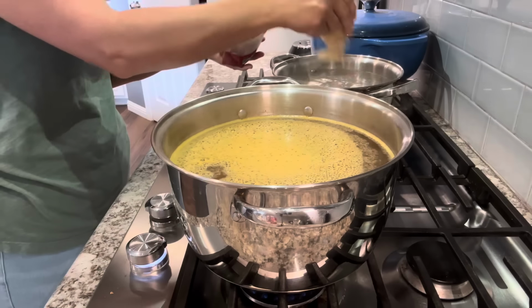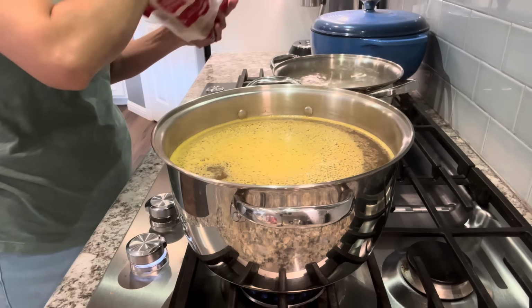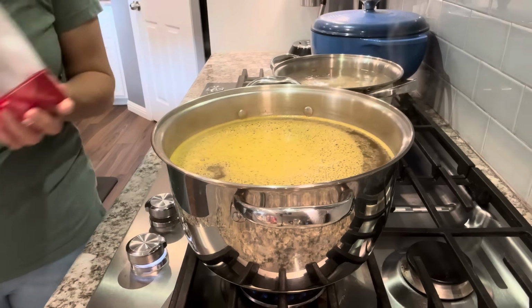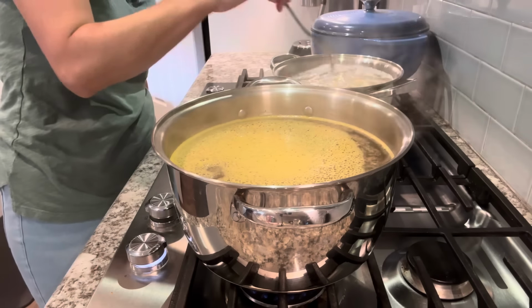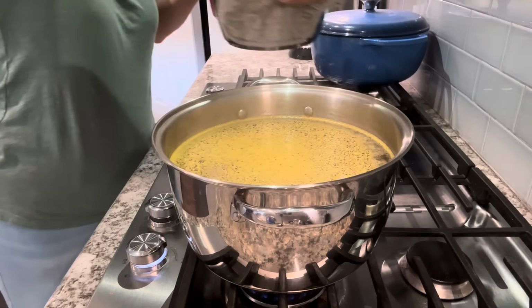Now, my ramen noodles, or pho noodles in this case that I'm using, are recommended to cook separately. So I'm boiling some water separately, and I'm going to strain and rinse those noodles when they're done, because that is how these ones are cooked. With the individual packets of ramen, you can just cook it all in one pot.